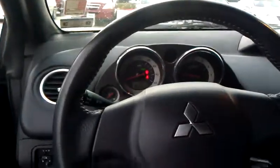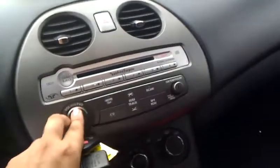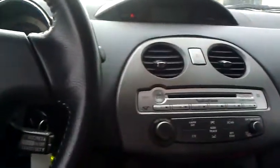Here's the exact miles. You can see it has a system.